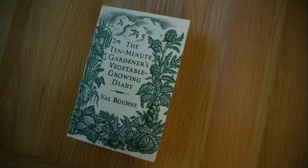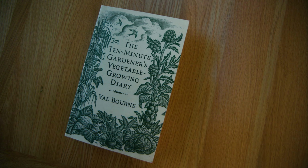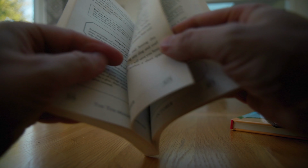The 10 Minute Gardener book is a great book for those who don't really have a huge amount of time to do gardening, as it really helps you keep on top of those small tasks that really do matter in keeping things moving forward each year.